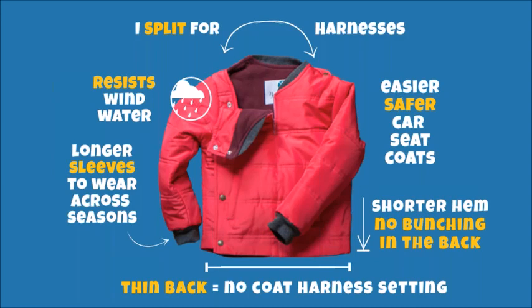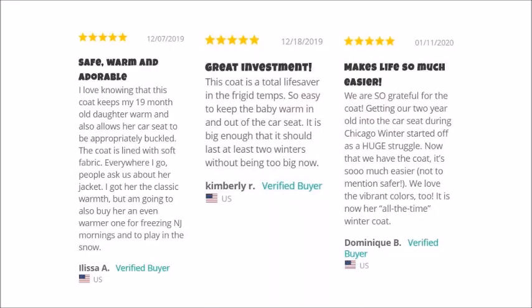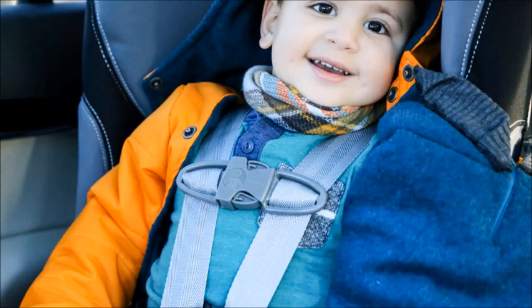Next. The coats are crash tested, not only passing the FMVSS 213 standard, like you'd see in the next slide, but they've also passed with a statistically insignificant difference between the coat's crash test results and the crash test results with no coat.